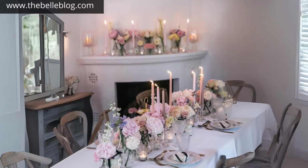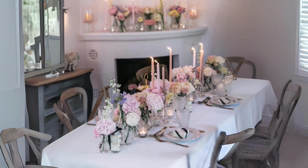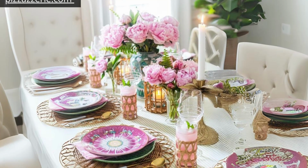Pink peony garden tablescape. Pink peonies are perfect for a romantic, garden-inspired table. Combine them with soft pastel linens and elegant china for a charming feminine touch.